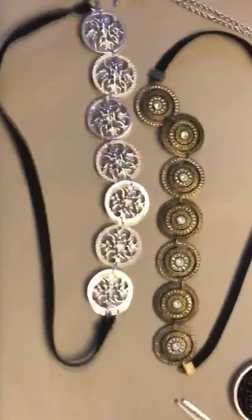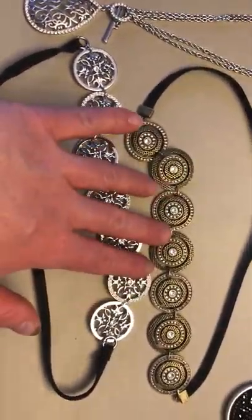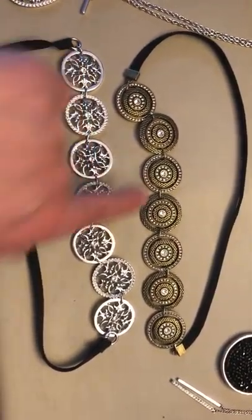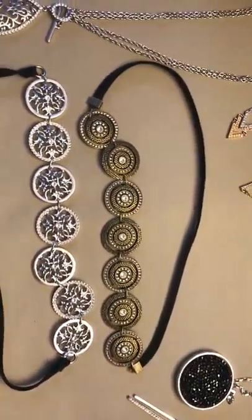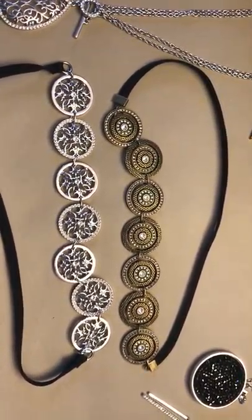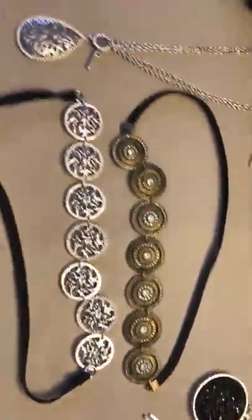And speaking of versatility, here are our two necklace headbands. This is the silver version, and here's our gold version. These can be worn as necklaces or headbands. I wear it a lot as headbands because I like to wear headbands. So between the Chanel or one of these, I always have something in my hair. They're so comfortable and they do not hurt, which is fantastic. All right, so that's our necklaces.